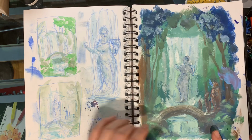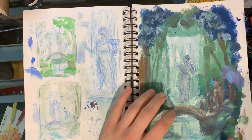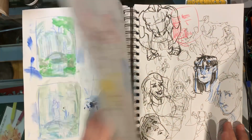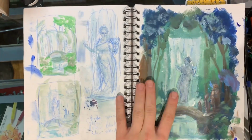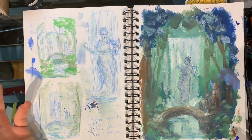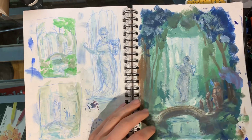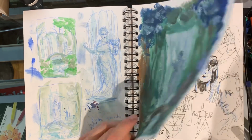That's the biggest painting I've ever done. I wanted to have this fantastical sort of statue in the forest. And that was the end of grade 12 art, and this sketchbook was then put in a can, a literal can, for over a year. And then I was like, this is a good sketchbook and I want to finish it.